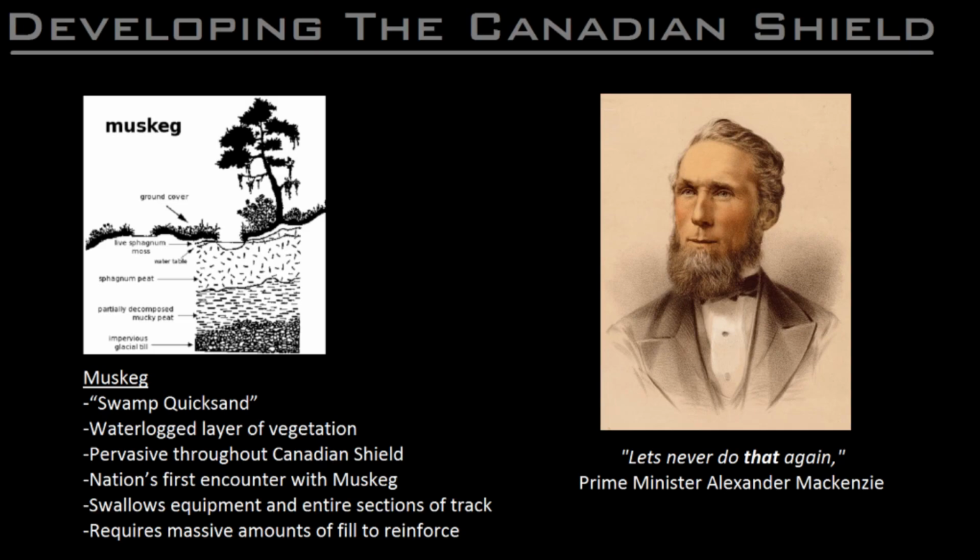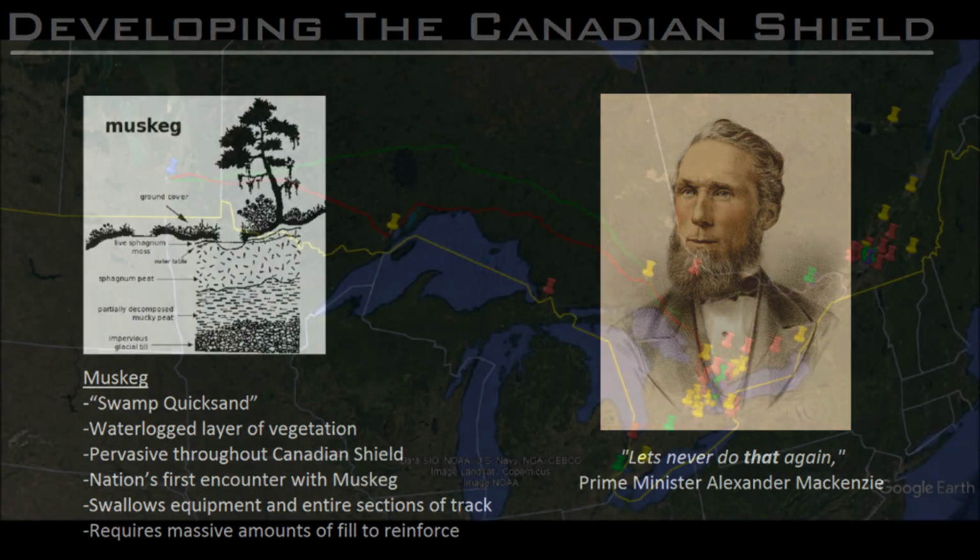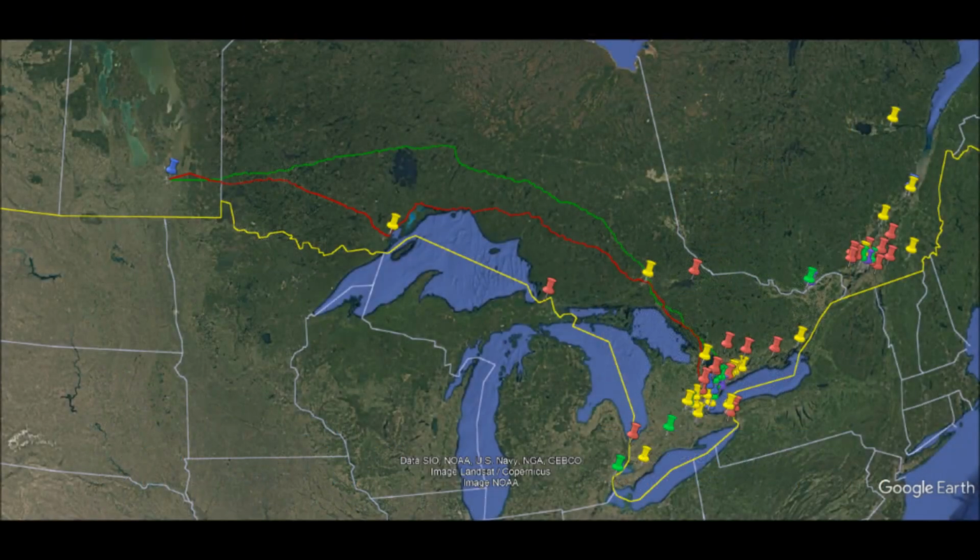It's safe to say that the Canadian Shield does not remain undeveloped for lack of trying. So what was the result of these efforts? In the end, man triumphed over nature, and the lines were built. What we ended up with today are two single-track lines connecting Western Canada with Eastern Canada, one owned by Canadian Pacific, the other owned by Canadian National, both of which, as you've seen, twist and curve over, around, and through endless lakes, swamps, and rock cuts.